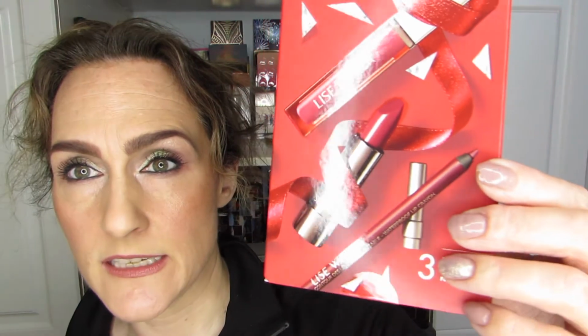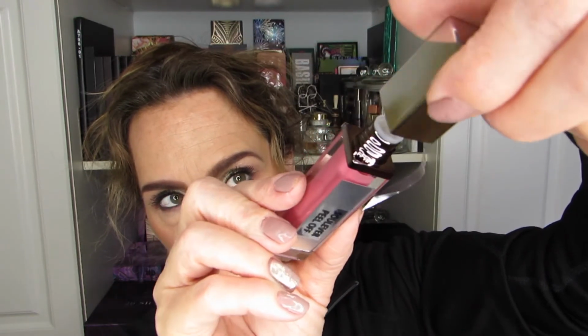So let me just get this open. So there are 3 products in this package: a full-size lipstick, full-size lip liner, and what's the third one? Full-size lip gloss. So here is the full-size lip pencil, the lip gloss, which comes with a mirror, and there's a light, I'm pretty sure, when you open it. Is there a light in this one? Oh no, there isn't. Okay, there was one in the other one that I got around Christmas, unless the light in this one doesn't work, which is possible.